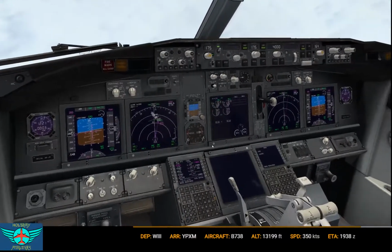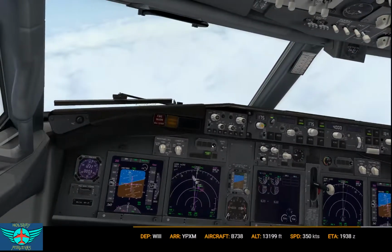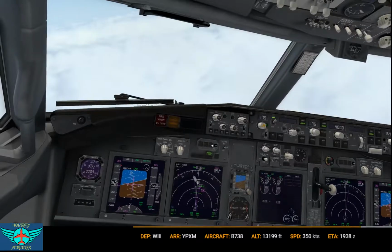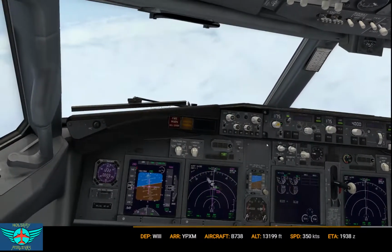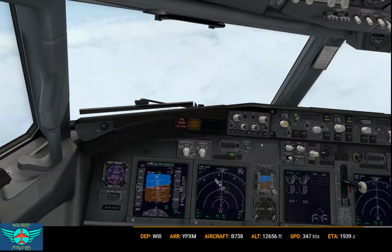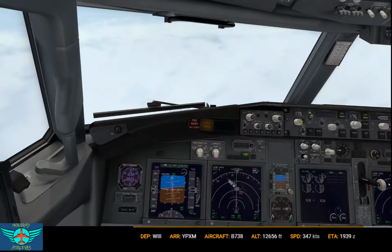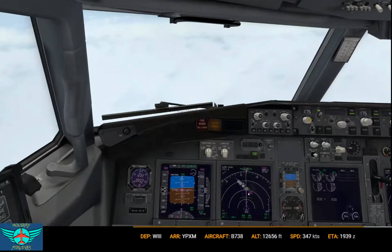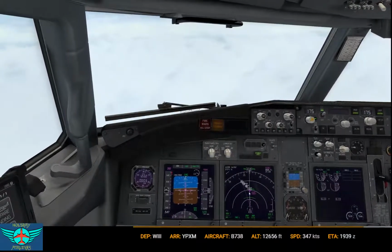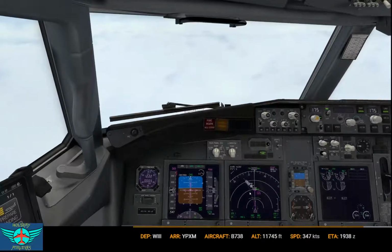It's probably going to mean we're going to have to descend really hard. We're going to throw out the speed brakes to do this, and we're going to make this plane come down. There's no point in flying all the way past the airport just to come back to the other end of the airport and do a U-turn. Not going to do it. It makes no sense whatsoever.